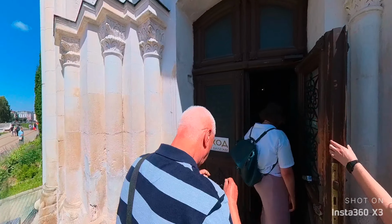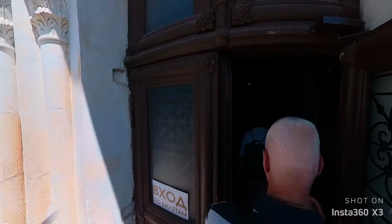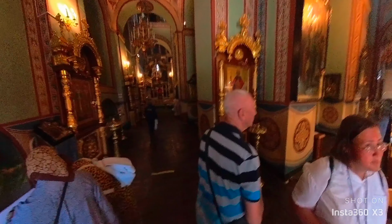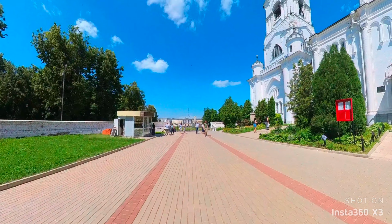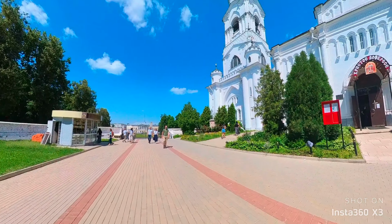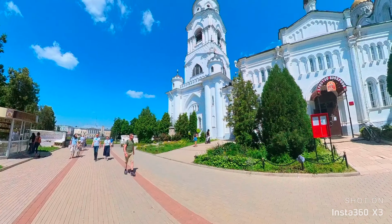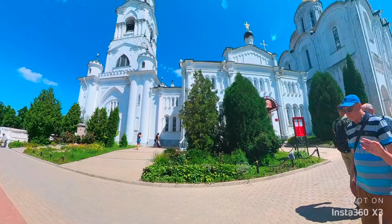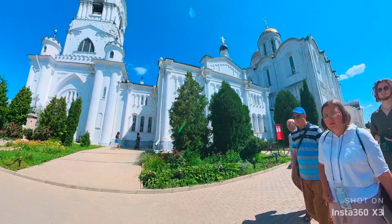It's freezing. Bird here in this church. Well, it's kind of strange today that we were in a church, but we have such a burial now in this temple.